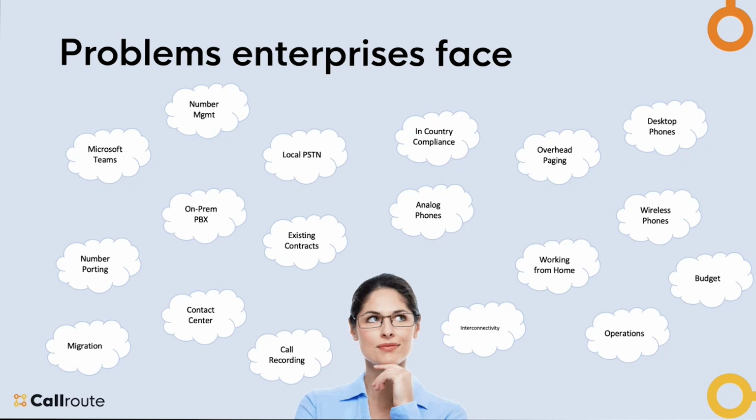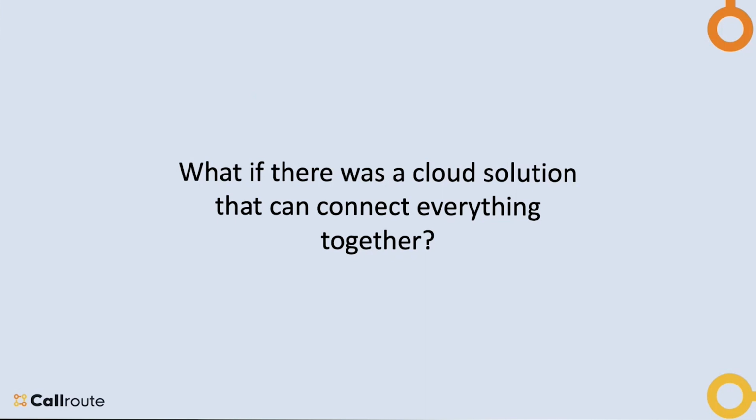Sure, there are several products out there that each individually solve each piece of those puzzles. But then you start to put those together and everybody hates portals. So if you have a portal for analytics and a portal for provisioning and a portal for direct routing, a portal for Teams Admin Center, trying to support that becomes a nightmare for an enterprise at scale. So how do we solve that?